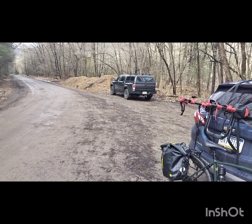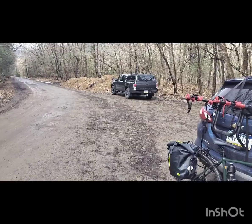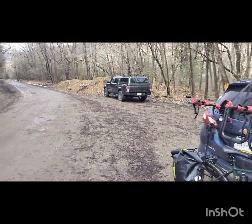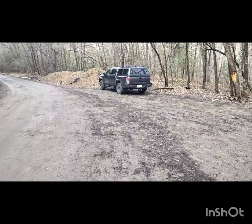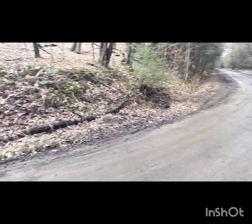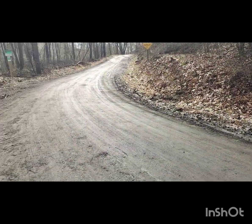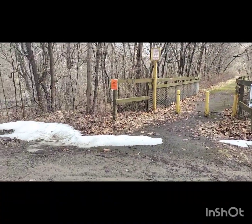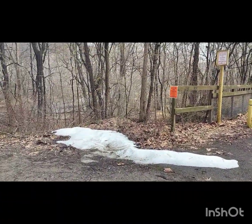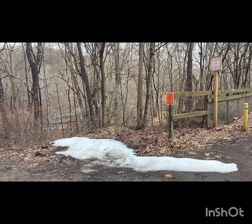Okay, so I made it back to the car. Ended up being 35.2 miles altogether. And like I said, this is just the sorry excuse for a parking lot here, in this kind of dirt road that you come down and then the beginning of the trail. So I'm gonna hop in the car, head on home, and get something to eat for lunch.